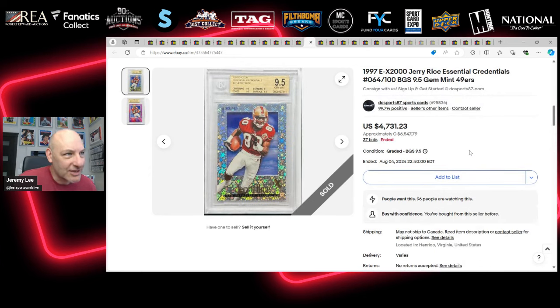9070 X2000 Essential Credentials Jerry Rice, guys. BGS 9.5, only 100 copies produced. Gorgeous card. I don't own any from this set. I used to own an Emmett Smith, but this Jerry Rice sells for 4,700 US dollars, over 6,500 Canadian. I mean, Jerry Rice is the GOAT, guys. Come on. How does this card not sell for this much? Well, it does. And really cool card.